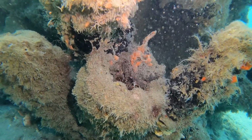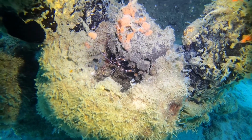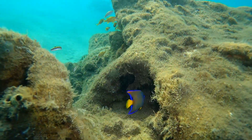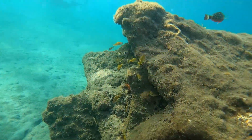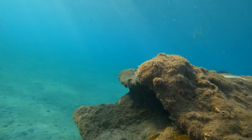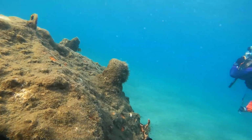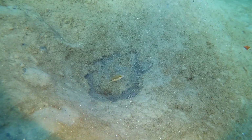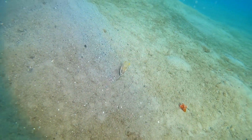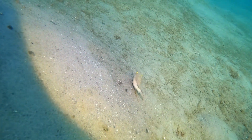Another diver just swimming on by. There's a little shrimp in here. Those little red and white shrimp. Those are kind of cool to see. Which way you look, I figure I'd give this guy a little bit of time in the spotlight. He's kind of cool. I like these little fish. You can watch his eyeballs looking back at me. He's watching me while I'm watching him.